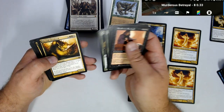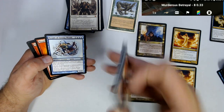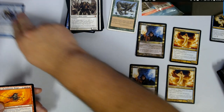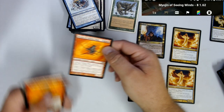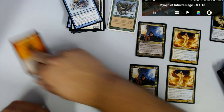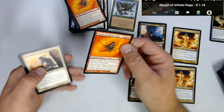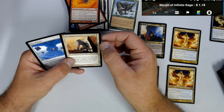Mycoloth is a bulk. Mycoid Shepherd is a bulk. The Myojin of Seeing Winds, I think, is like a buck sixty-two, and a Myojin of Infinite Rage is about the same. And I didn't get the other Myojin. That's interesting, because they were probably worth a little bit more.